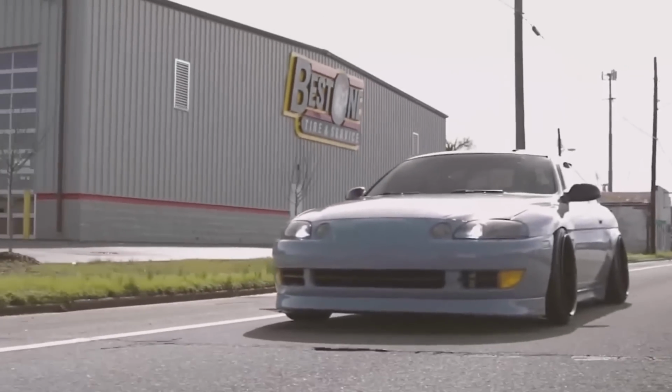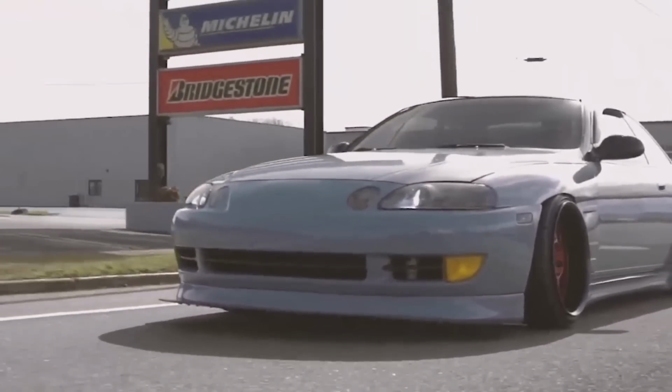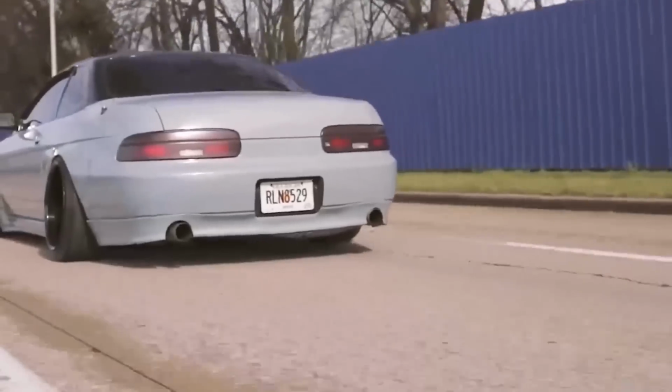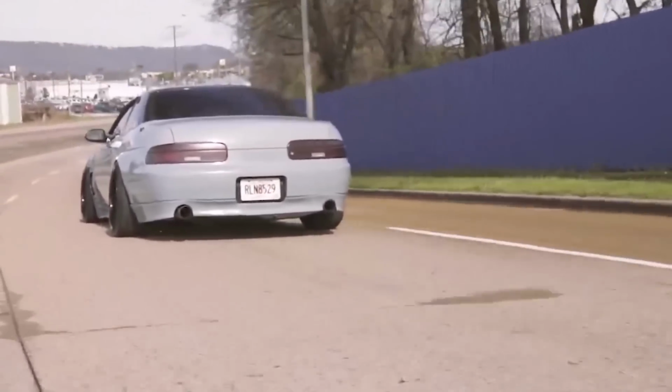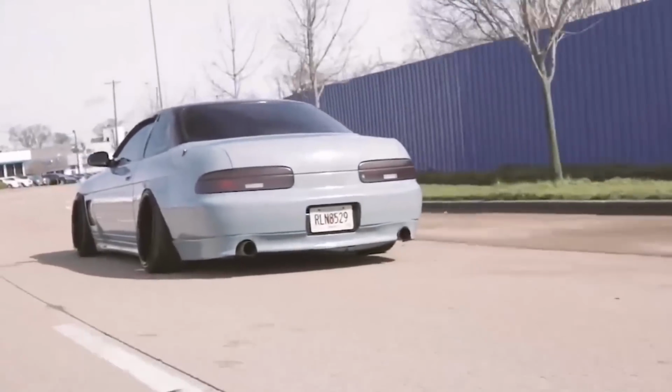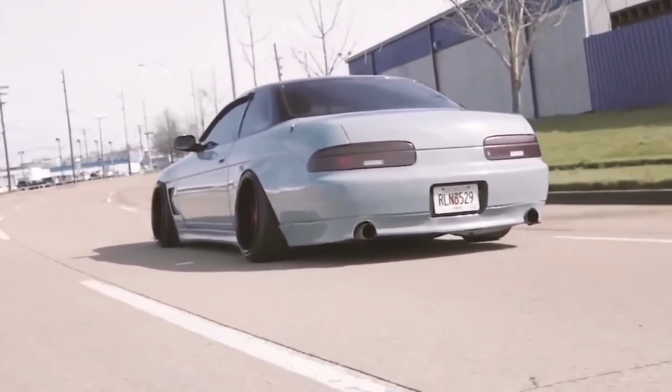And yes, it is possible to swap an SC400 to a manual, but by the time you do that, you will have sunk another $5,000 into it. Maybe just buy a 350Z at that point. Hell, you could buy a 350Z for under $5,000, and that makes more horsepower than anything on this list so far. Maybe he'll bring that up.